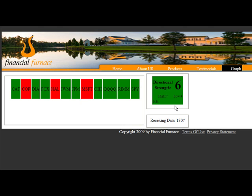You can see the market direction has weakened a little bit. That would be understandable when these are starting to turn down, but this could be a temporary pullback, or it could be a reversal. You never know. Look at that. It's getting weaker. Now it's at 5. There's Caterpillar just turned red. Diamonds turned red. So was that a short pop? Let's see if this number goes to 4. Then we'll be going the other way.